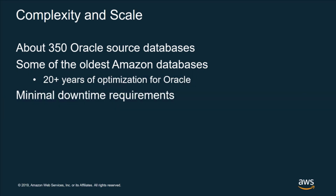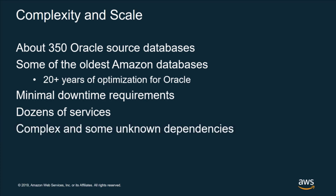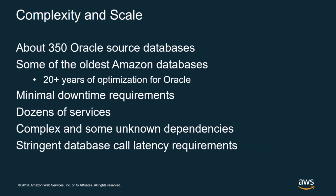And it had to be done with minimal downtime requirements and along with dozens of different services. And there were a lot of dependencies that were not known. We knew most of the dependencies, but over the accumulation of 20 years, not everything was quite known, what services access which tables or views and things like that. There were some outliers. So that was one of our early tasks, and we'll talk more about that. And we already discussed how and why latency and call requirements were important to us.